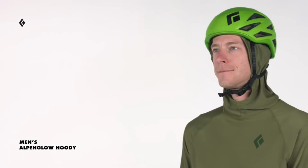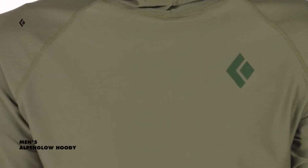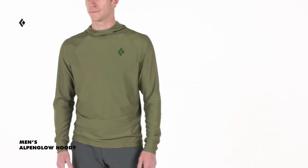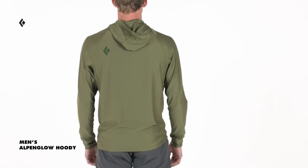And the hood is designed to fit under a helmet for bold ascents. The Alpenglow hoodie's quick-dry fabric is treated with Polygiene odor control technology, which prevents bacteria growth and keeps your hoodie smelling good so you can wear it more often. The Alpenglow hoodie has a regular fit. Rob is 6'1", 175 pounds, and is wearing a size medium.